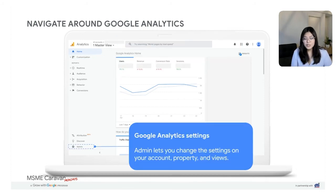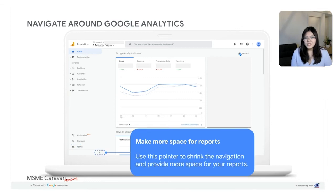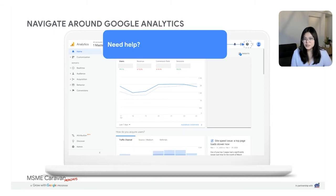The admin section also contains all of your Google Analytics settings, allowing you to change settings on your account, property, or views. It also allows you to change your user permissions. So if you want to give access to your team members who are in charge of monitoring your website performance, then you may be able to do that through the admin section. Just a quick tip, you may click this pointer, the arrow there, to hide the navigation panel to give you more space to see your reports.